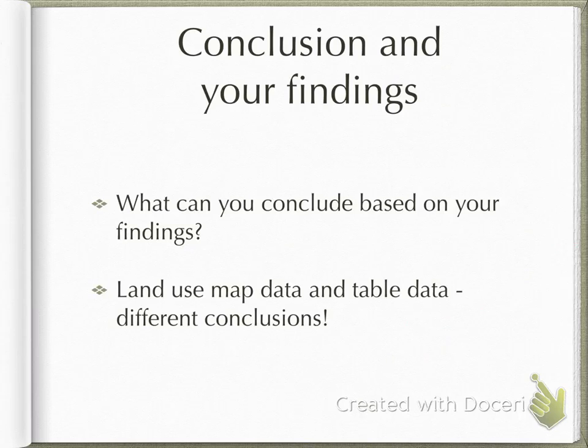Take note, you can discover different findings from your map and your table data. For example, from a map perspective, you may write about how residential buildings are clustered or close to certain amenities. And from a table perspective, you may write about which categories have the highest number. You may also make educated guesses as to why this is so. Finally, don't forget to conclude what the main function of this neighborhood is.